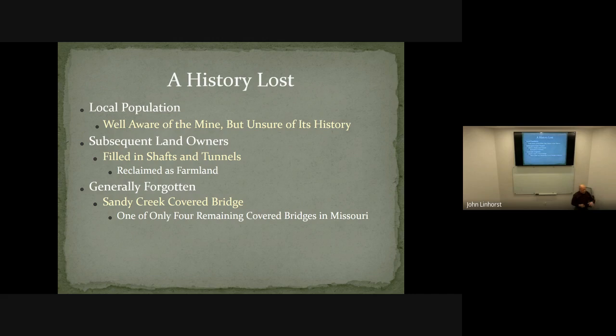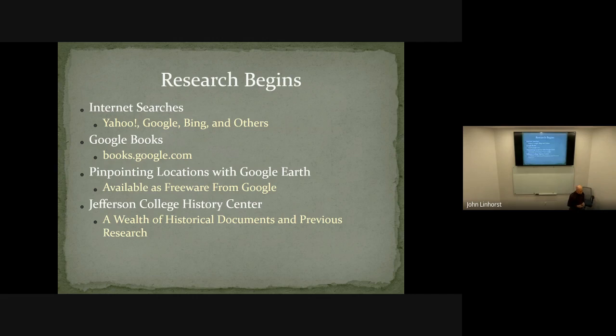So we also have subsequent landowners that had taken to farming those fields that had once been shafts or tunnels or sinkholes and things and filled those in. And those were just reclaimed as farmland. And then when you add in the state park element to the Sandy Creek Covered Bridge, and one of only four remaining bridges in the state, that kind of draws away any sort of context away from maybe finding out more about the other history, as some of the focus then becomes Sandy Creek and the beautiful covered bridge there at the park.